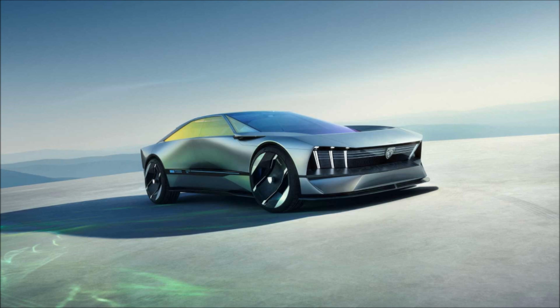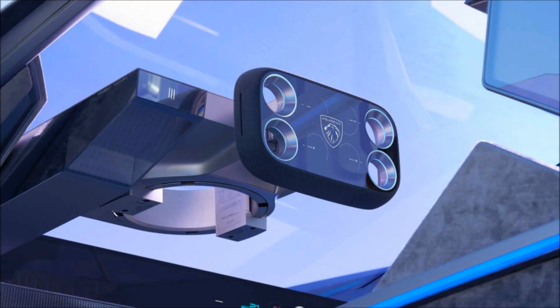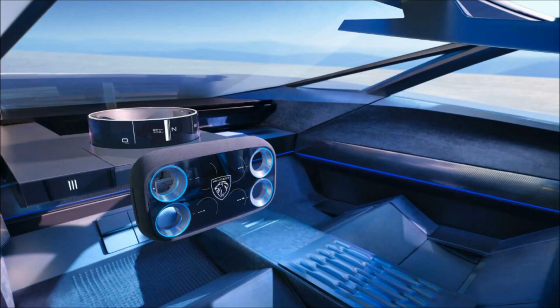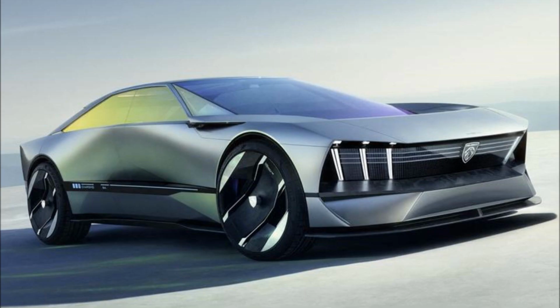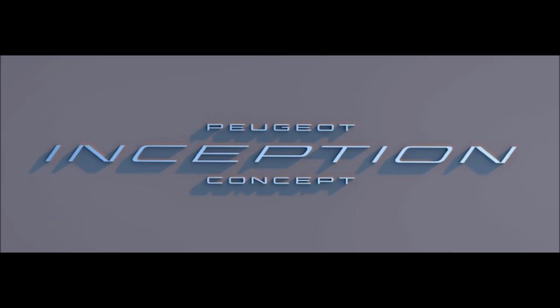Peugeot says its bi-motor, all-wheel drive setup can deliver up to 671 horsepower (680 PS) and send the 197-inch, 5-meter sedan to 62 miles per hour (100 kilometers per hour) in less than 3 seconds. Induction charging removes the need for cables. But hooked up to a suitably fast charger, the 800-volt architecture can add 19 miles (30 kilometers) of range in 5 minutes, should you exhaust the 500-mile (800 kilometer) range provided by the 100 kilowatt-hour battery.